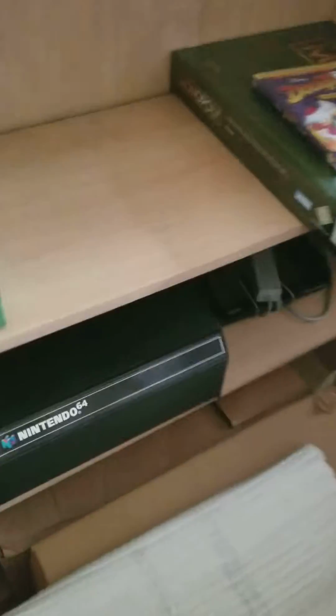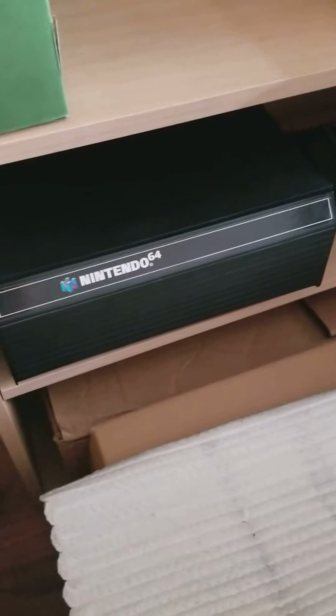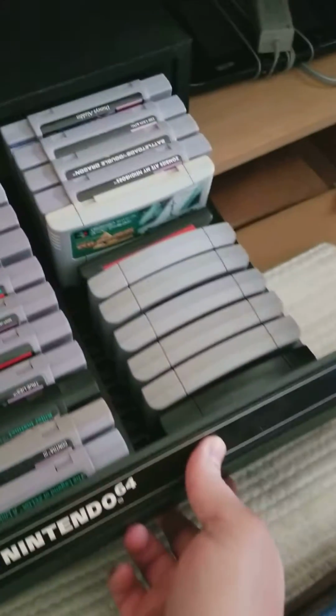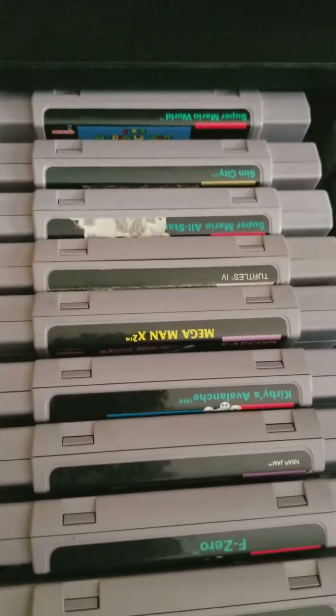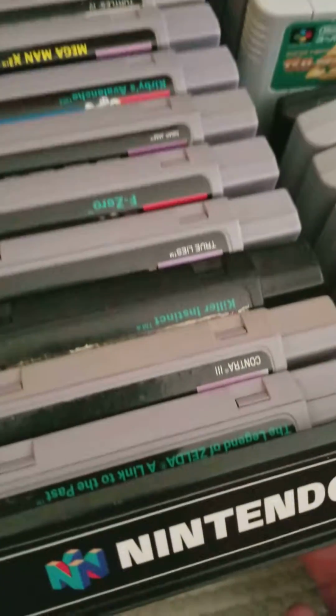And I've got my Nintendo 64 game drawer. I bought this on eBay for like 40 to 50 bucks. And in here are all my cartridges for Super Nintendo, 64, got a Sega Genesis game in there, Super Famicom Link to the Past. So this is where I keep my loose games. Mega Man X2, F-Zero was a big one of mine, Link to the Past, Contra 3.